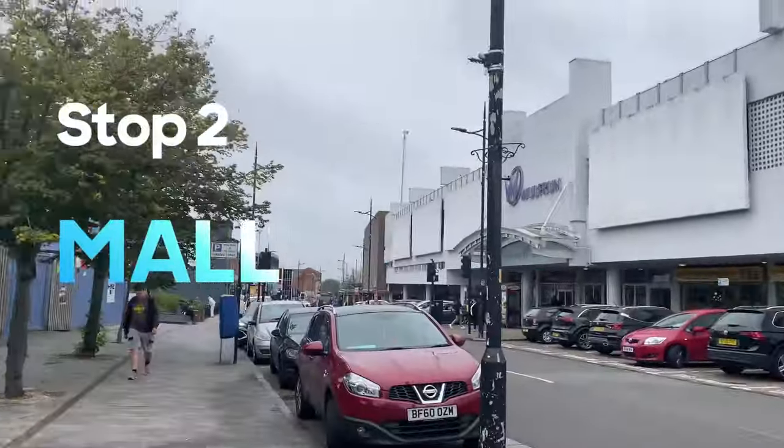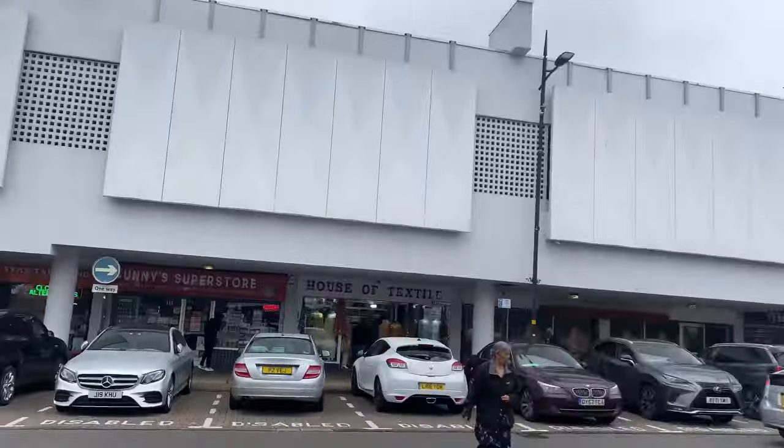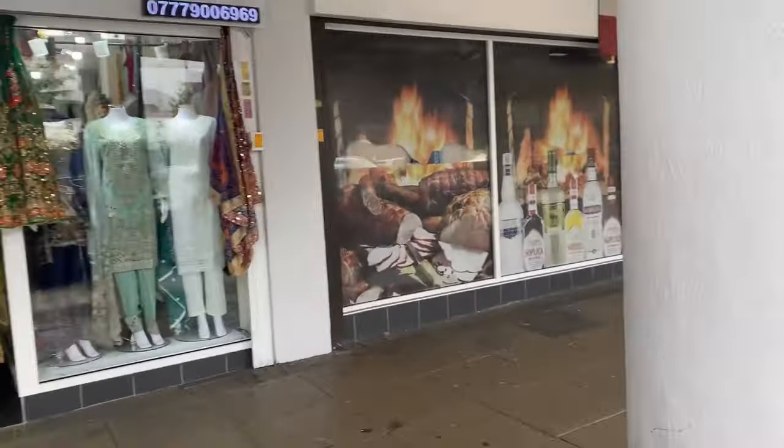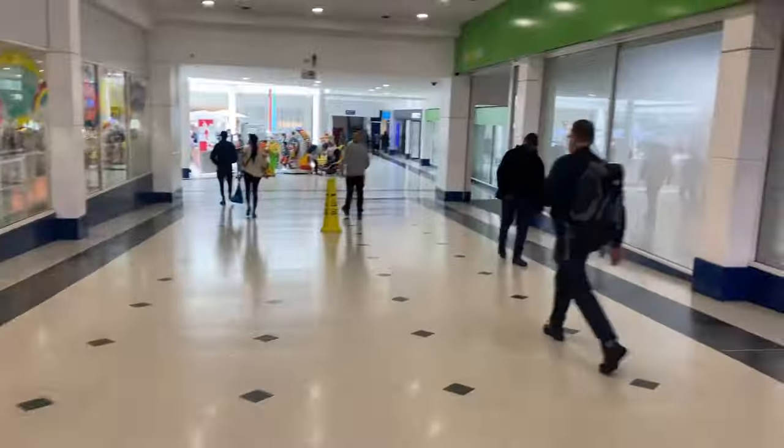Then after that, we went to the shopping mall. I can't remember what the name was again. If you do know the name, kindly leave it in the comment section. It's like a huge complex where you have different shops all in the same place. It was really cool.